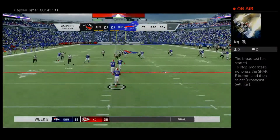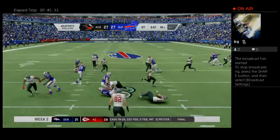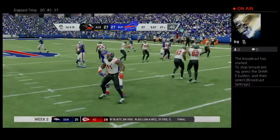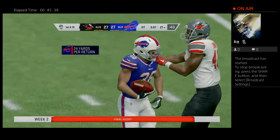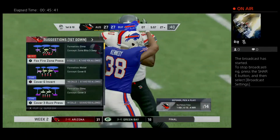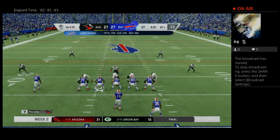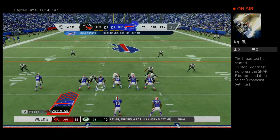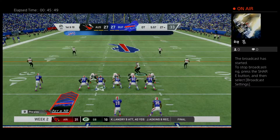This fielded at the 2. And he'll take this across the 25, couple extra yards, up to the 27-yard line. Buffalo offense ready to go for their next drive. They control their own destiny here. They have the football in overtime. Obviously, a touchdown would win it.